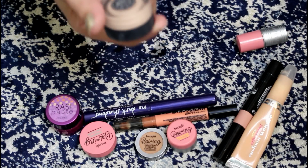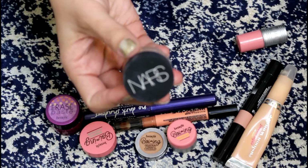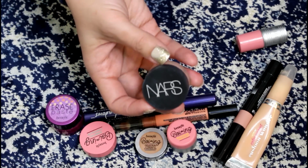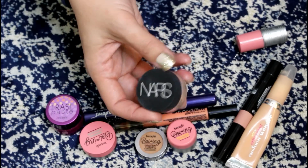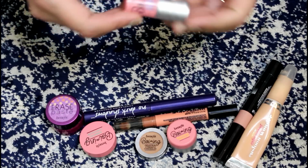The NARS Soft Matte Complete Concealer, mine is in the shade Creme Brulee. This stuff is so good. It's very full coverage, nice and creamy. I love, love, love it. So it's definitely staying. This is the Benefit Boing Hydrating Concealer.